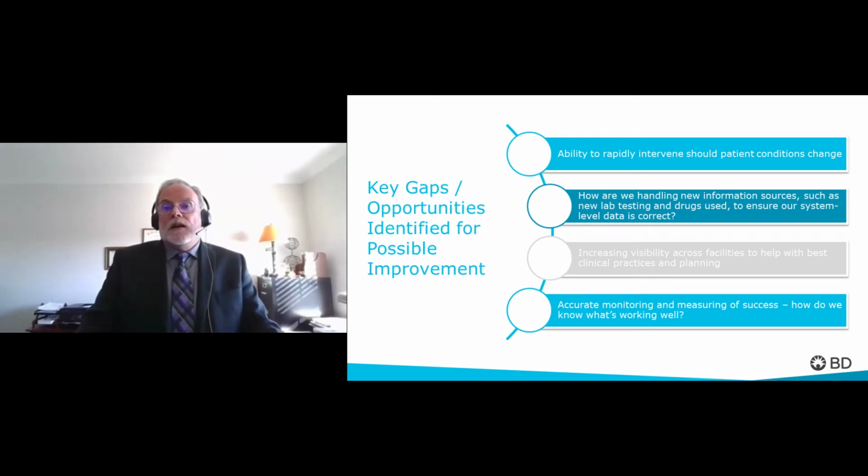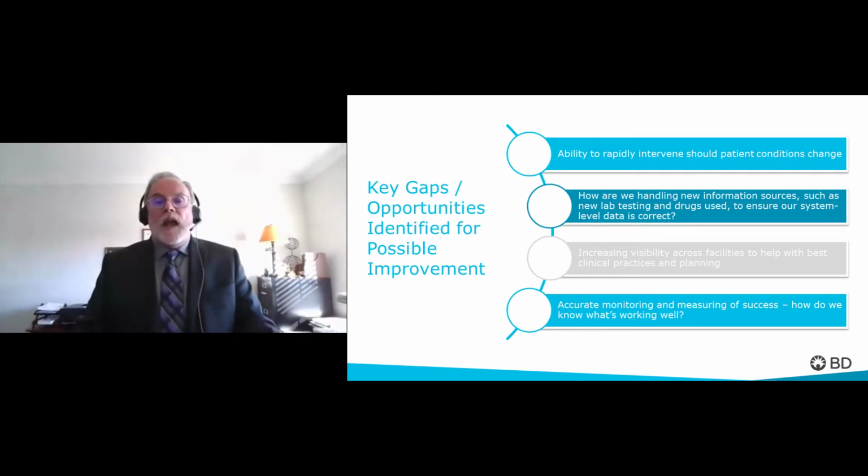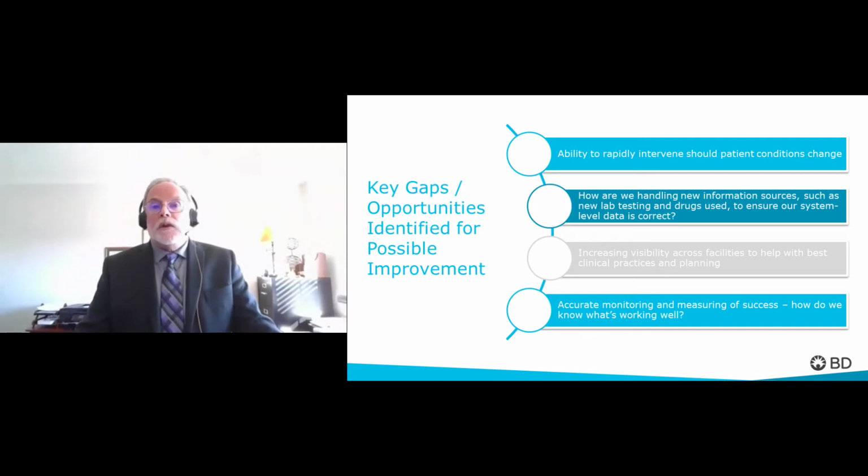We have those new information sources. There's new lab testing, and either new drugs in some cases, or unexpected or new uses of existing drugs, right? So to pull those in and make sure that we have an accounting of how they're being used, on whom they're being used, matching them up with our protocols, and all of that with a backdrop of changing patient condition, changing protocols, right? So that ability to be nimble continued to come into play.